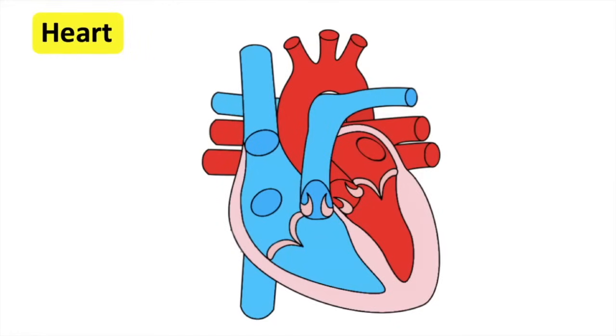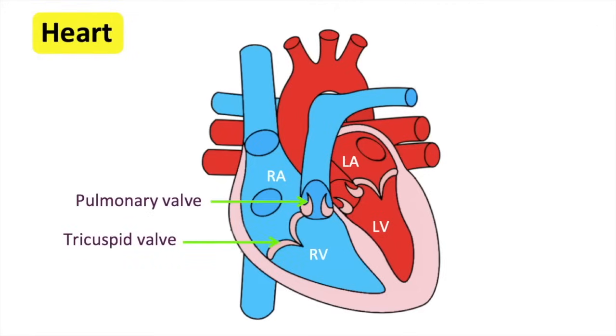The heart has 4 chambers. The small upper chambers are called atria, and the lower chambers are called ventricles. So here, right atrium, left atrium, right ventricle, left ventricle. The heart also has 4 valves. These are like little doors which only open one way. This ensures that the blood is flowing in the right direction and doesn't flow backwards. Tricuspid and pulmonary valve are on the right. The mitral and aortic valves are on the left.